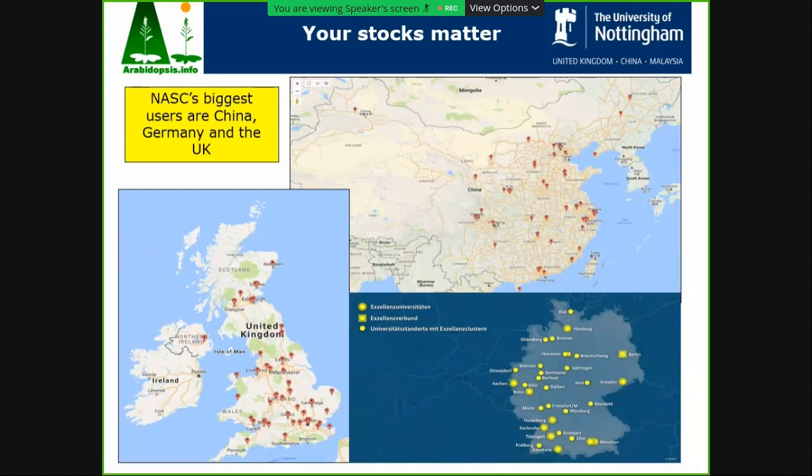So when it comes to the distribution numbers, when I started working there back in 2008, we were sending 50,000 stocks per year. Just before the pandemic hit, we reached 120,000 stocks per year. If I show you the numbers, you will see that Germany used to be number 1 every single year. And then around 2010, China came to play. And since then, usually China is number 1, Germany is number 2.